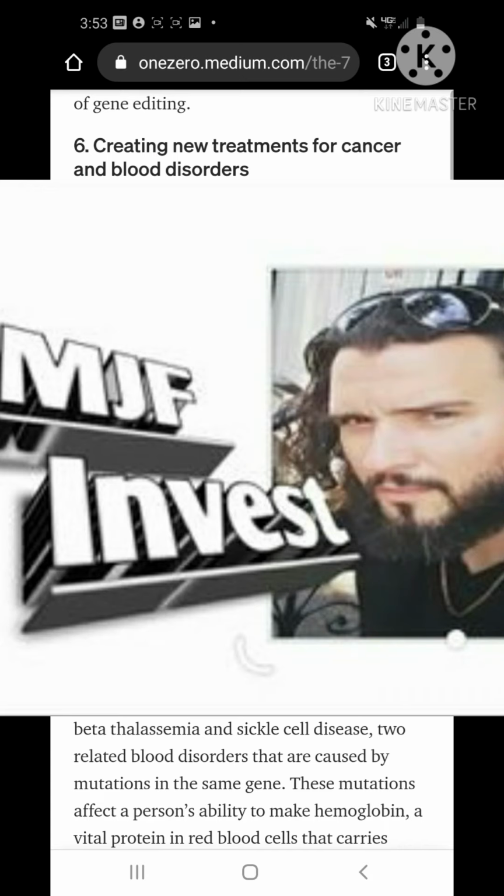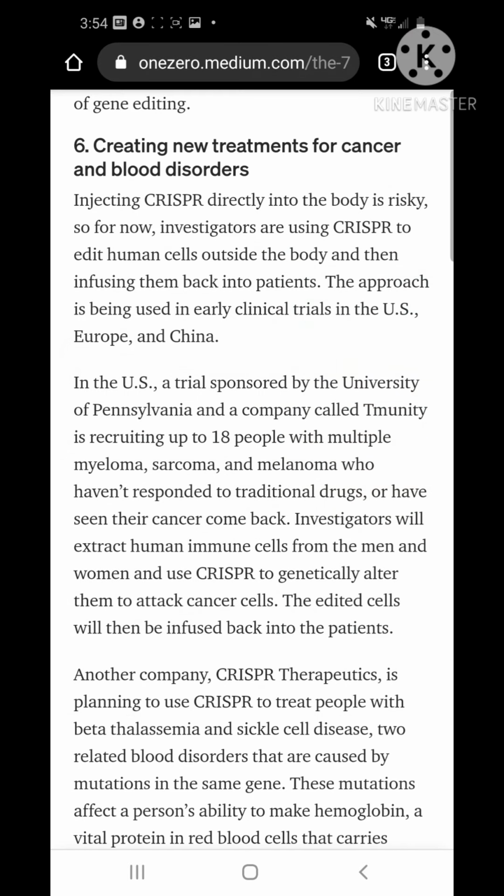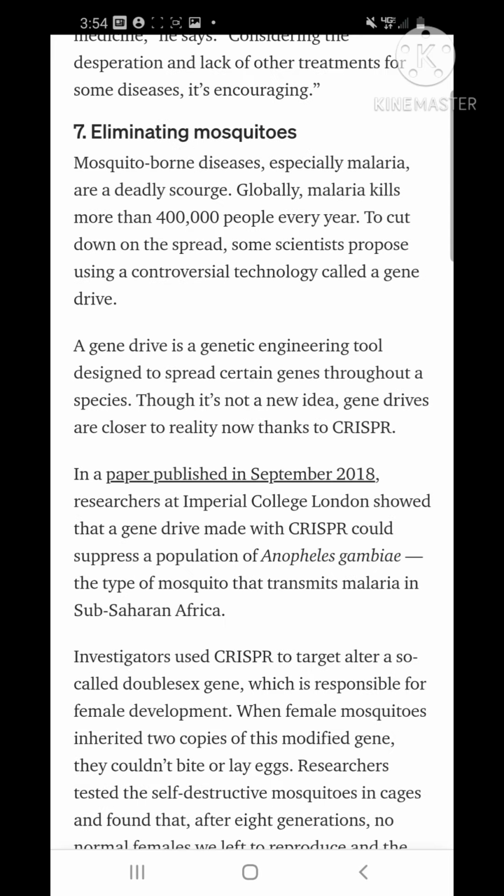Injecting CRISPR directly into the human body is risky at the moment, but investigators are using CRISPR to edit human cells outside of the body and then infusing them back into the patients. The approach is being used in early clinical trials in the United States, Europe, and China.